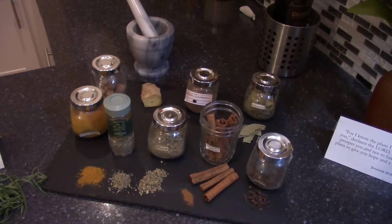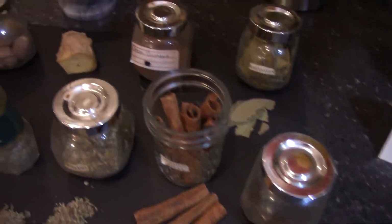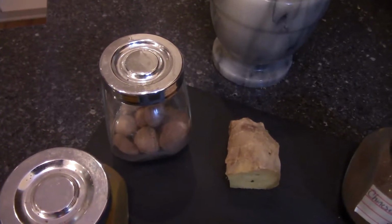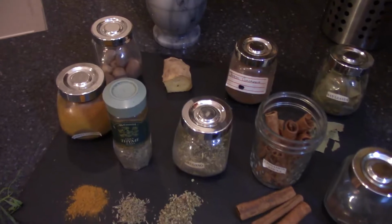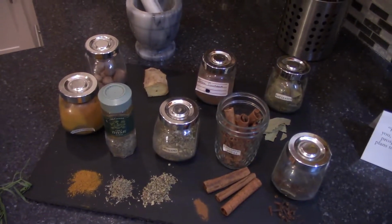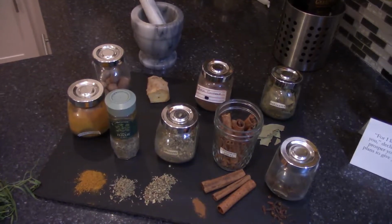Whole spices such as cinnamon sticks, or like I have back there, some whole nutmeg in a jar. I used that in a recipe in an earlier episode. Those release flavor more slowly than ground spices. They are best used in dishes that require long simmering. So if you're going to make a stew or something that you want to simmer long, then it's best to use your cinnamon sticks and your whole nutmeg.